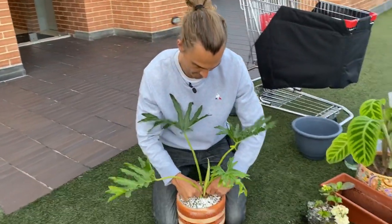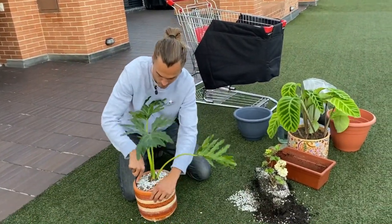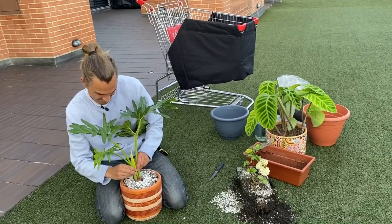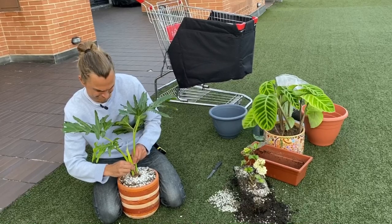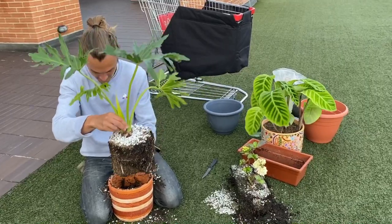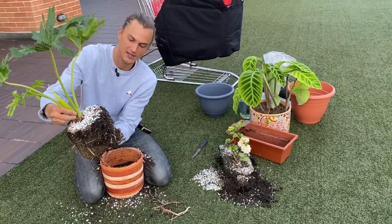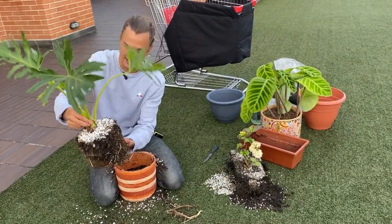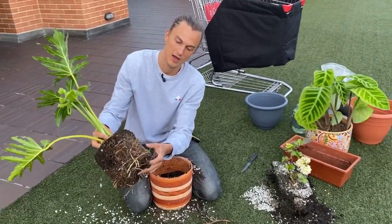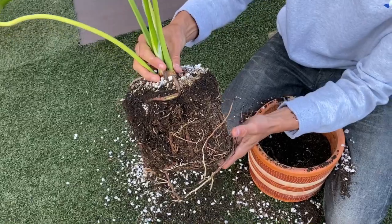This guy's gonna be hard to get out. Ooh. Okay, some of the roots got left, unfortunately, but you can see these roots are gorgeous, and this is totally compacted root growth. Look at that. As they start to circle up, that means that it needs a new pot, a larger pot, if you want it to continue to be happy.